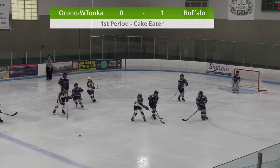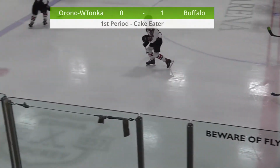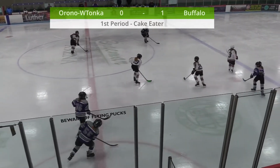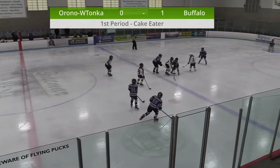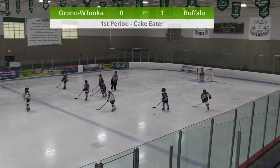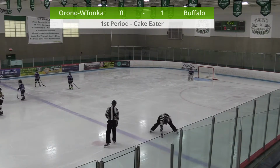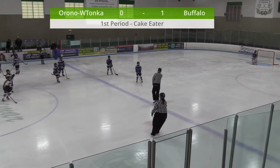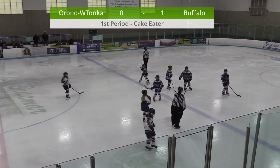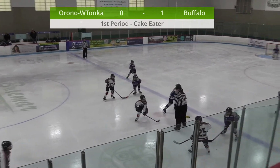The puck slides through the slot, sent back out to neutral. Mackenzie McDans with the goal, and an offside call here. We have a face-off with 9:49 to go in the first period. 1-0 Buffalo Bison. Mackenzie McDans with the early goal. Neutral zone face-off coming here.